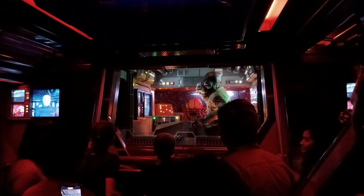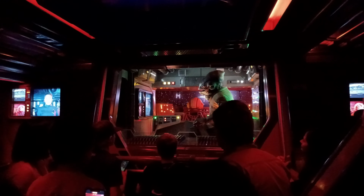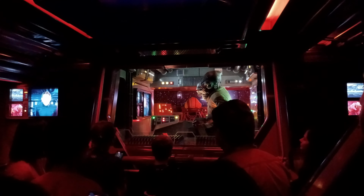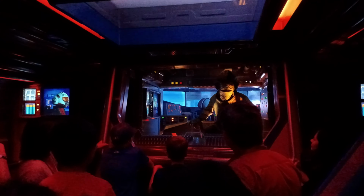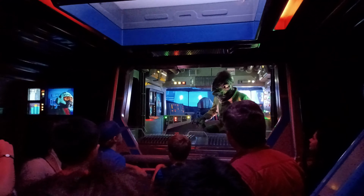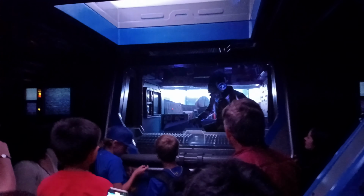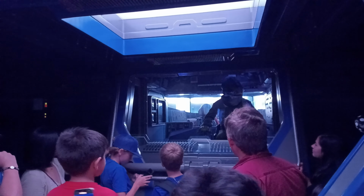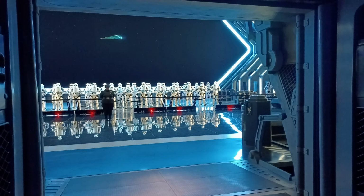Identify yourselves and prepare to be boarded. This is TR-141. We are a civilian vessel. By whose authority are we being detained? By the authority of the First Order, Resistance scum. Now bring down your shields and prepare to be boarded. They'll want the location of our secret base. Tell them nothing. The future of the Resistance is at stake. I have a bad feeling about this. This ship is now under the authority of the First Order. Everybody out. Now.